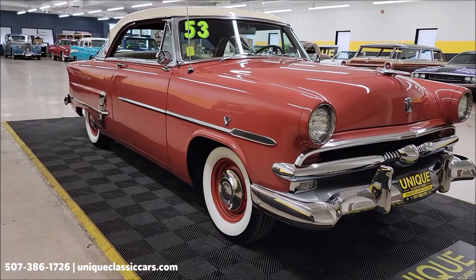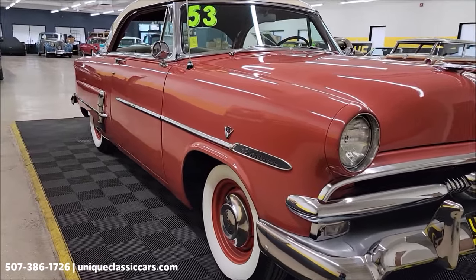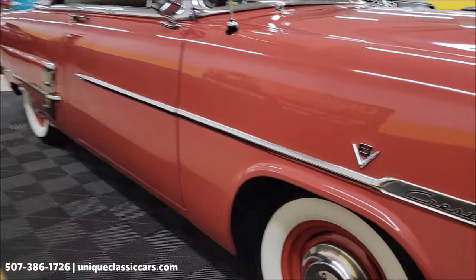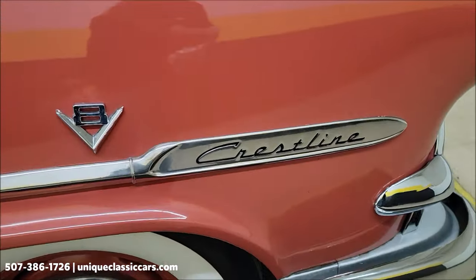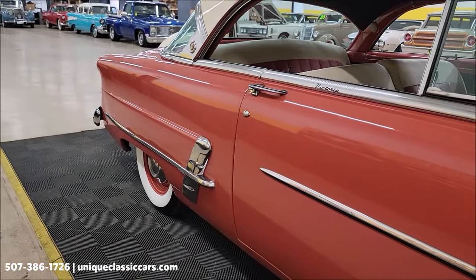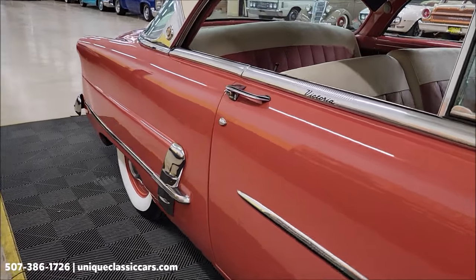Steel wheels, Ford wheel cover, and of course, wide white walls. Great look on this car. Let's take a look down the passenger side. See the bright work shows well. V8 badging, of course the Crestline, and that bright work on through the rear. We'll also come with the fender skirts. You'll be able to see them in the pictures.